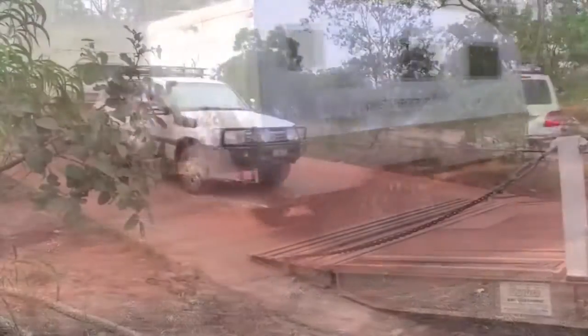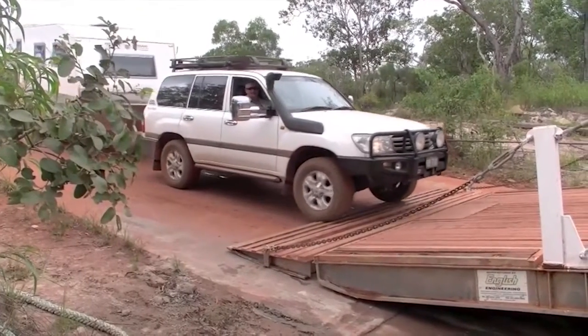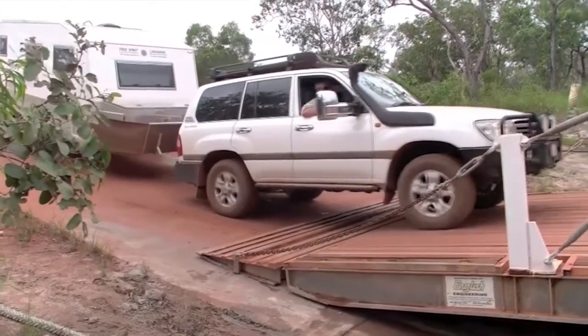Not all off-road caravans are created equally. Some have an unfair but smart advantage. Welcome to Free Spirit Caravans.